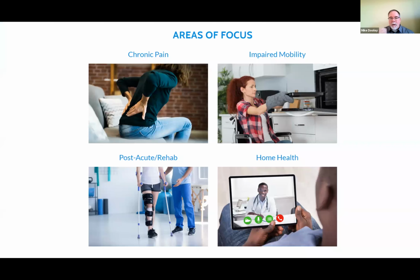So the areas of focus are chronic pain. That's a massive one, especially high impact pain that's interfering with folks' daily activities. Impaired mobility, whether you're using a walker, wheelchair, or cane, that could be a permanent or a progressive situation, but also post-acute rehab. So people being discharged from rehab or from surgery, and in some sort of recovery period, as well as home health.